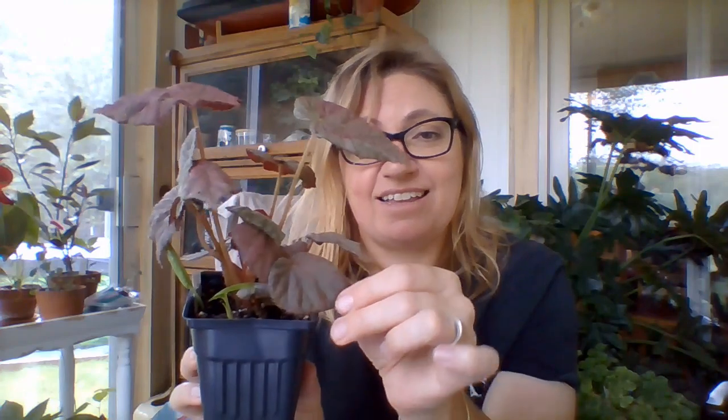But she's beautiful. If you can't pick up the iridescence, please just do a Google search of Harmony's Stormy Sunset begonia, and maybe you can see a better image. I'm addicted to this plant. Okay, so moving on, three more plants and we can wrap this up.